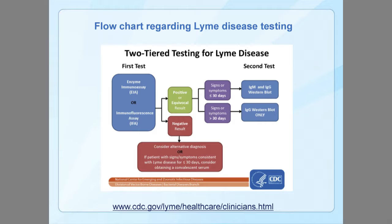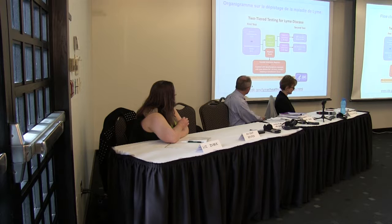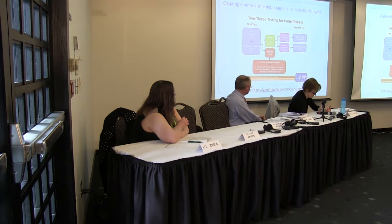So the reason that we recommend this two-step process, again, it's the best balance of sensitivity and specificity and helps avoid false positives that can come up by going straight to the Western blot or interpreting individually positive bands and not using the criteria of at least 2 out of 3 bands for IgM and at least 5 out of 10 bands for IgG. Next slide, please.